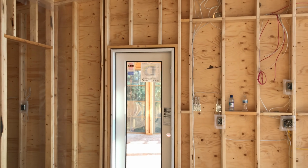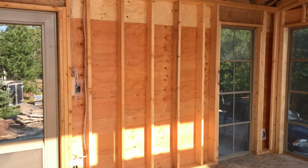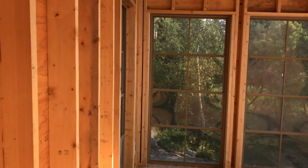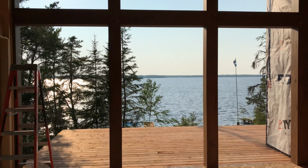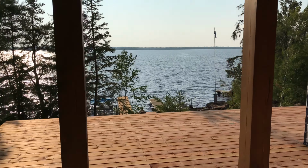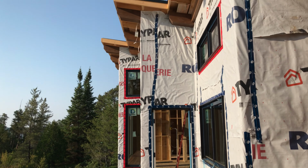Off the kitchen we have a door leading to the screen room. Come in here and you have four or five screens and a door to access it from the roadside, the small deck, which needs stairs yet. And then we have this view, which will be all screened inside these timbers. The one on the right will be a doorway that will access this deck, which is 12 feet by 26 feet long. Also has a dining room access to the main house.